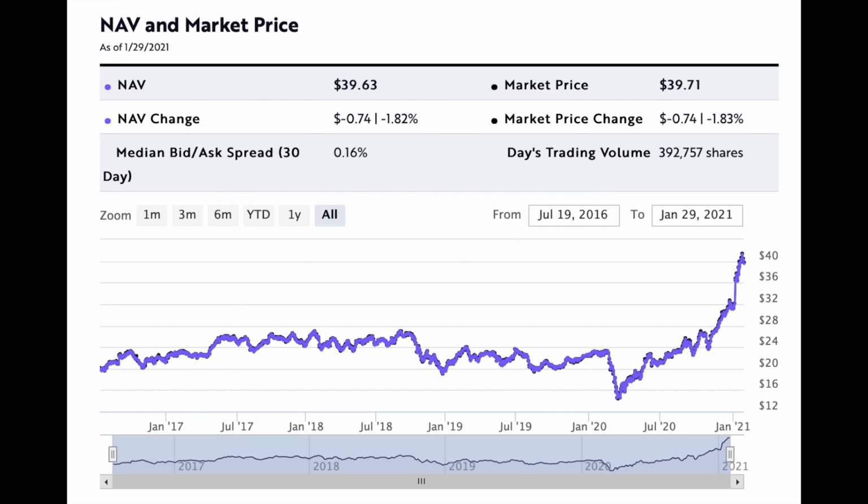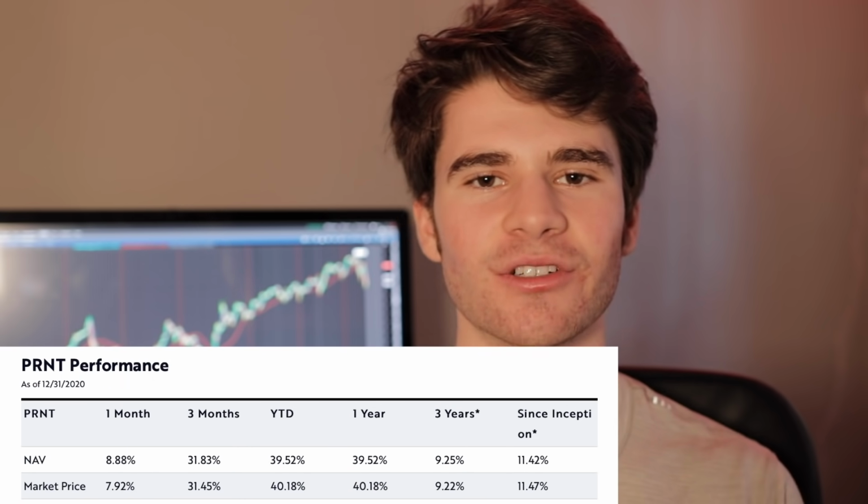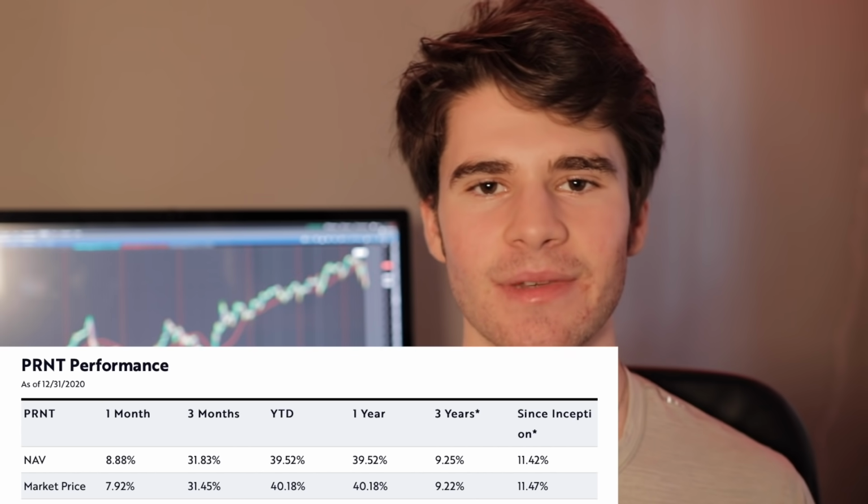So the first sector that I see getting hot sometime in the next couple months is the 3D printing sector. ARK Invest likes this sector a lot. They actually have a fund behind this sector, ticker symbol PRNT, and taking a look at the chart from ARK, we can see that recently it has started to get hot a little bit, has finally started to get some volume and movement within the sector. But taking a look at this ETF's performance over the past 3 years, it's still only up about 9%. So the potential for growth in this sector has barely even been tapped into.